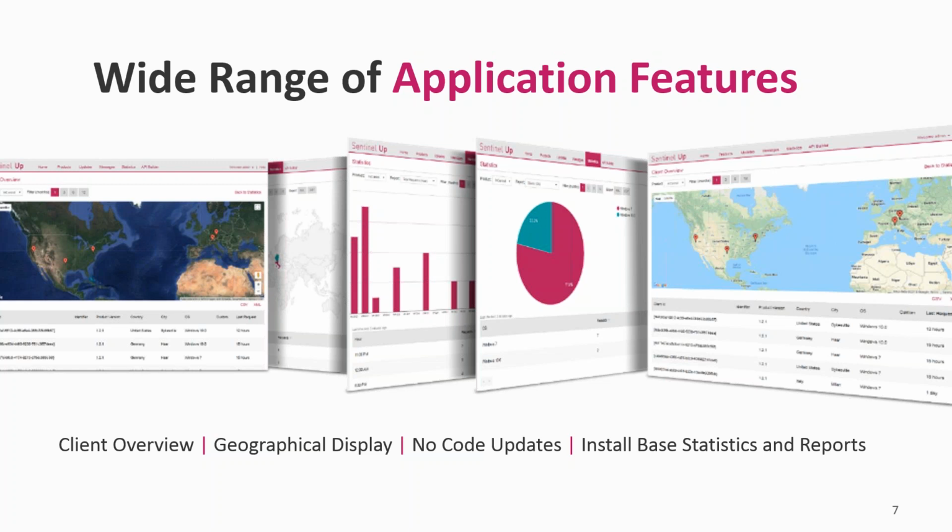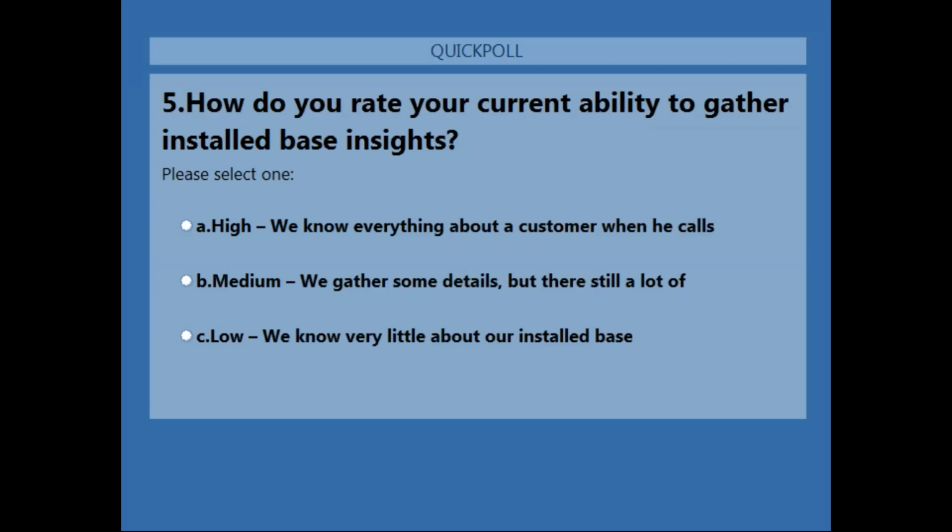Again, I'll show a little bit later on what that is. But I just wanted to do a quick poll here again. How do you rate your current ability to gather install base insights from your install base? For example, do you know how many customers are running which versions? Do you know what operating systems they are running on? Just curious.